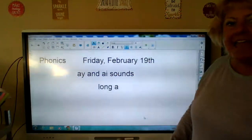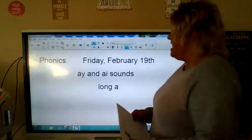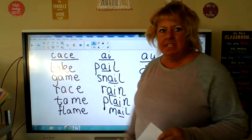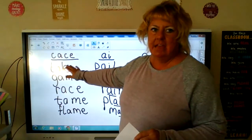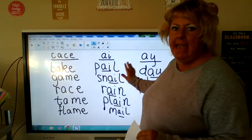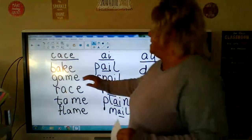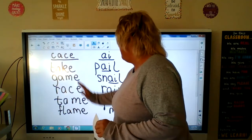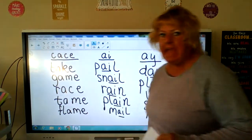A-Y and A-I both say long A. Again, three ways to make A: consonant-A-consonant-E, A-I, A-Y. Bake, game, race, tame, flame. The E makes the A say A.